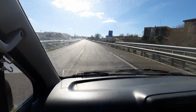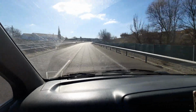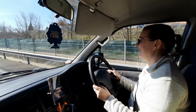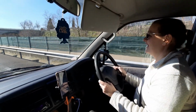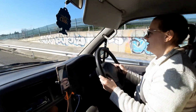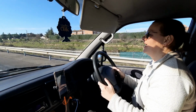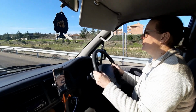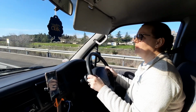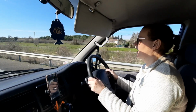So back on the road after a little stop. However, this time round we have a new driver. Hello. This is Rachel's very first time driving on the other side of the road. How is it so far? Nerve-wracking, but the roads are straight and quiet, so it's not too bad. But I'm not going to do it for much longer. I've only got 20 more minutes and then I'm swapping over again.